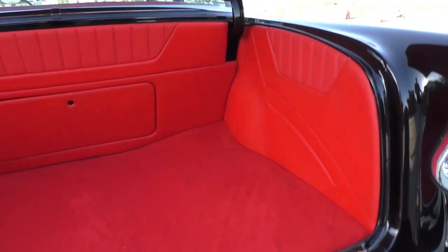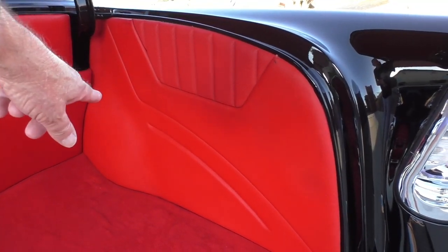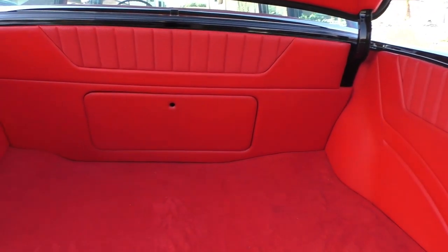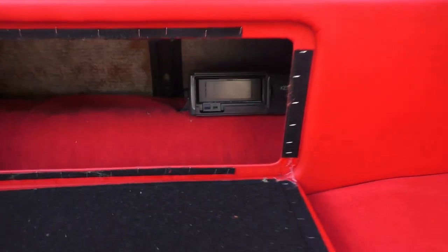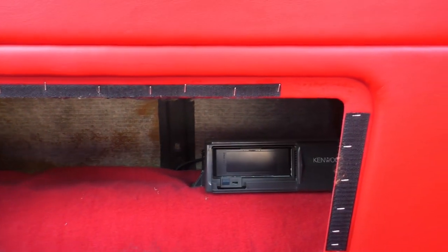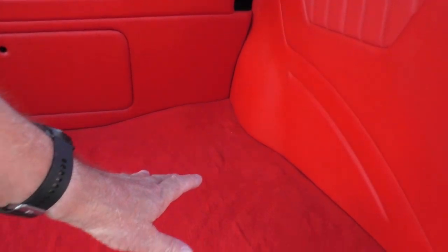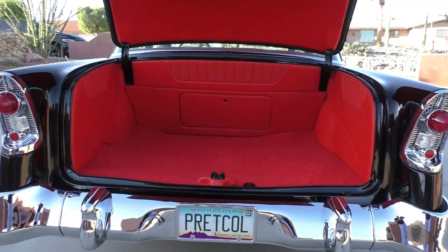Same interior look and feel, beautiful with the perforated leather up top. Has a 6-stack or a 10-stack CD player back here. Again, kind of old school, that's neat. We don't test those, so that's up to you. Notice that the spare tire well here has been filled in, so you have a full flat surface to throw your show chairs or chairs in the back.